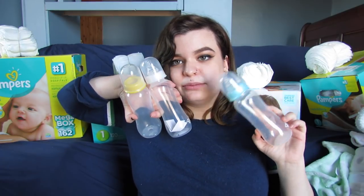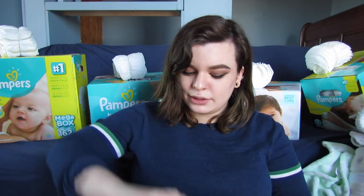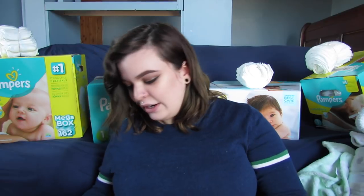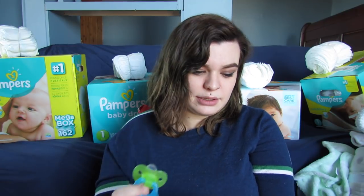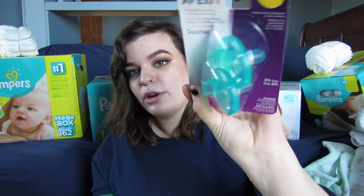Then I got three other little bottles, just normal bottles, and a Cookie Monster bottle. And then I got two other little pacifiers, but these ones are that shape instead of the straight ones with the holes in them. And that's all for feeding and soothing.